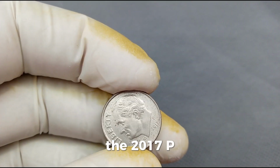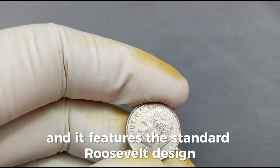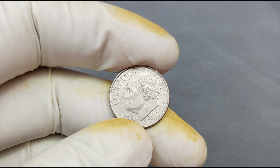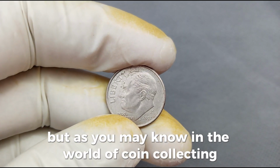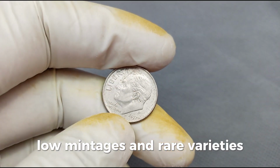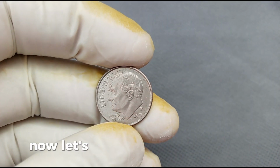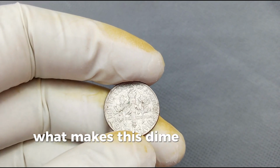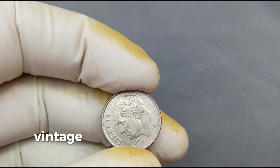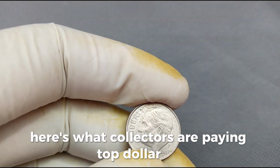The 2017 P Roosevelt dime was minted at the Philadelphia Mint, and it features the standard Roosevelt design. Millions were produced, making it seem like just another ordinary dime. But as you may know, in the world of coin collecting, certain factors, such as minting errors, low mintages, and rare varieties, can make an otherwise common coin extremely valuable. Now let's get into the juicy details. What makes this dime worth up to $6 million? It all comes down to a few key factors: mintage errors, unique variations, and condition. Here's what collectors are paying top dollar for.